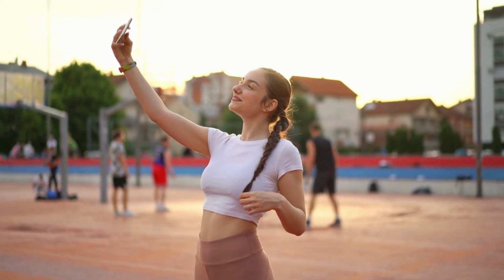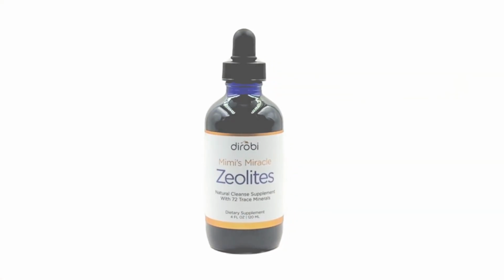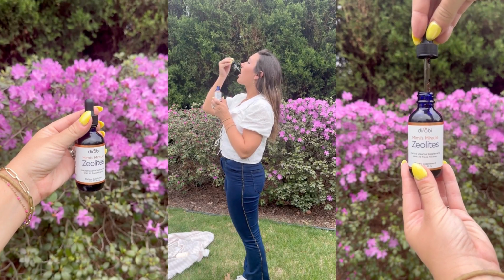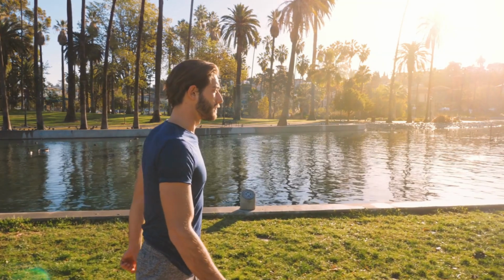Step 4. Use a heavy metal detox supplement. Enter Zeolites. Micronized activated minerals with a negative charge, designed to bind and remove heavy metals safely.